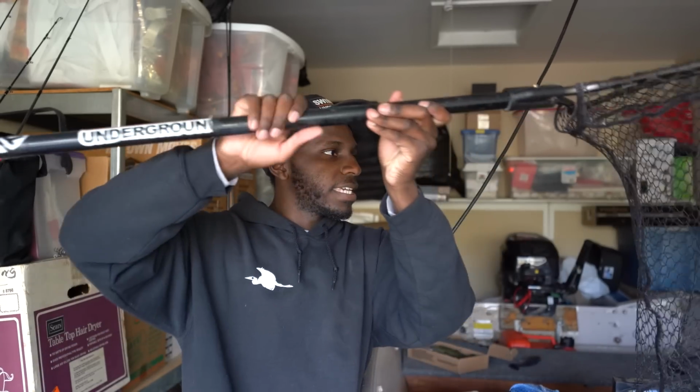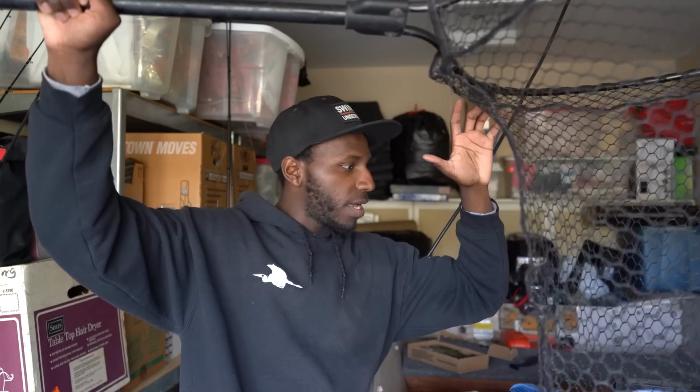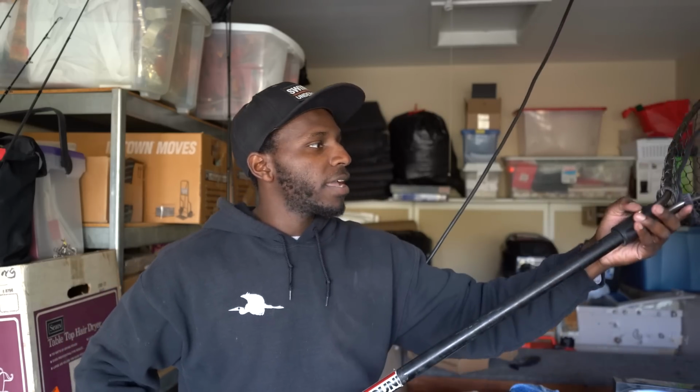And then the net is deep enough so that when a fish gets in there and I'm just chilling out, I've got the fish in there, it has enough room to sit in the water, deep enough that it's getting oxygen. So just having a good net goes a long way.